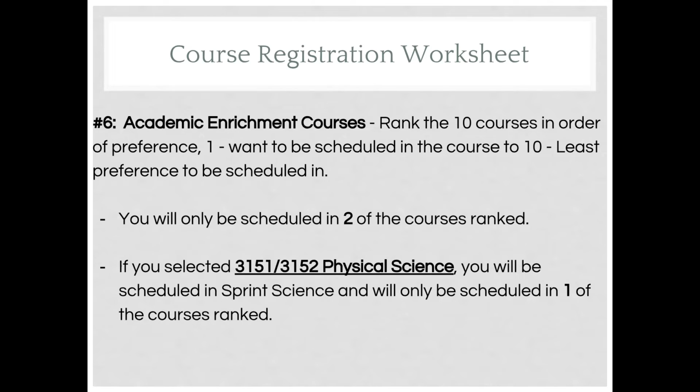So we want you to understand that up front, that you're not always going to get the classes that you select. You will get your academic classes, your math, science, language arts, and social studies classes. You will get scheduled in. You will get scheduled into your music courses if you select that. You will get scheduled into Spanish 1 if you select it, and you can take it because you took Intro to Spanish as a 7th grader. It comes down to the high school credit classes as well as the academic enrichments, where it gets a little more complicated, and sometimes we can't honor putting people in their first choices. So make sure you rank them.